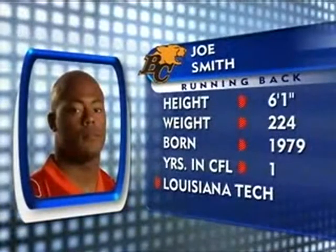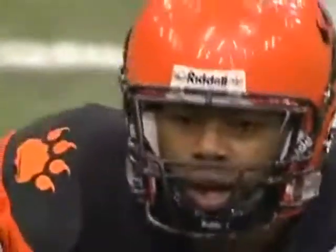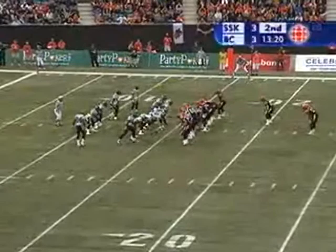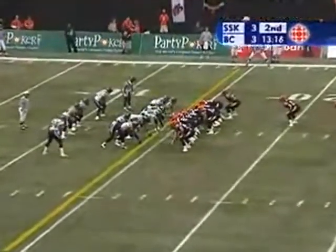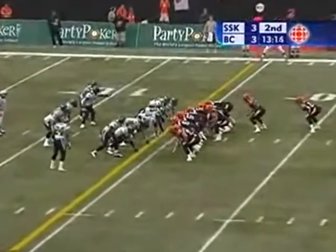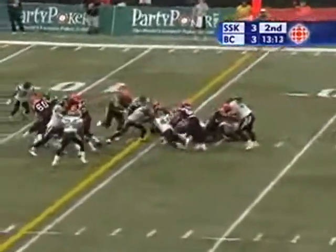2nd and 2 BC. They're inside the Chevy drive zone at the Riders 16, and Buck Pierce back in to run the short yardage offense again. They come out with the quadruple tight end formation. Green and Smith in the backfield. Pierce hands off to Joe Smith, who plows forward for the first down, or close to it anyway. Gets inside the 15. Looks like he has it.